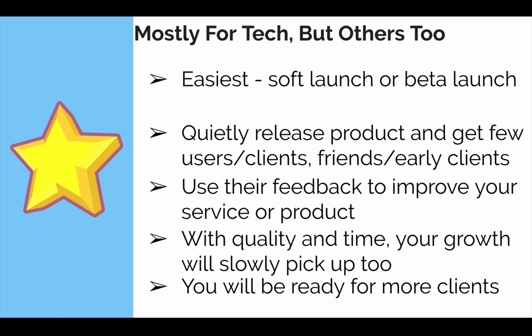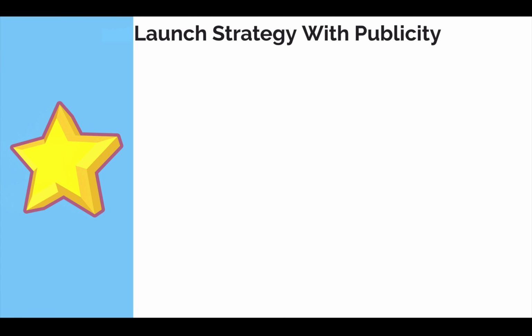And this might last for about a month. Of course, depending on the business you have, but approximately a month or 2 weeks is a fine timeline for this. The main point isn't time. The main point is that you get to a good place where you are ready to service more people. And then you're ready for launch strategy number 2, which is with publicity.